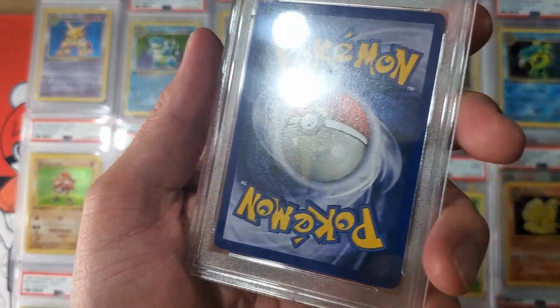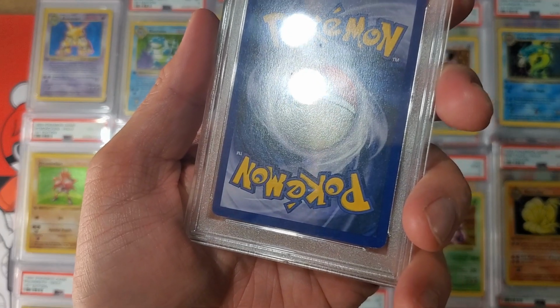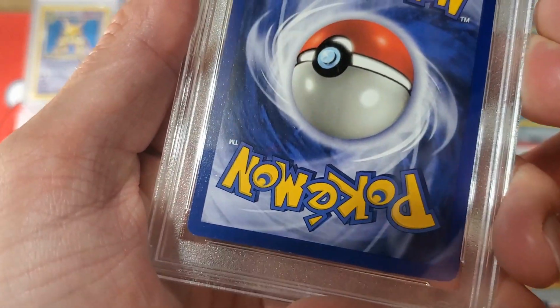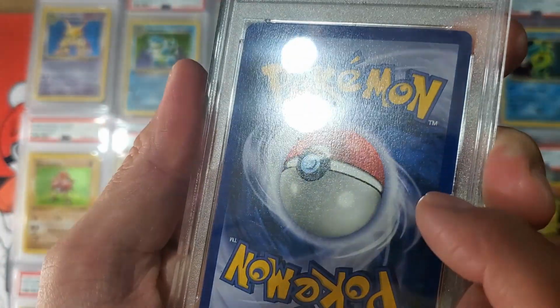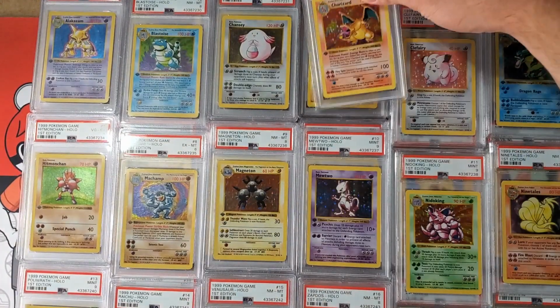So yeah, I guess this video is just turning into 10 minutes of this damaged Charizard card, but I don't know if there's other stuff going on in the back too. I'll have to give it a little closer look. I think that's just slab issues or something, not on the card.